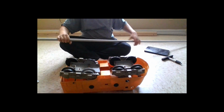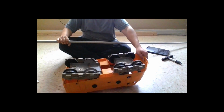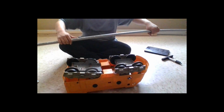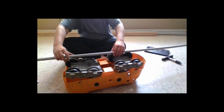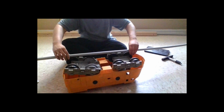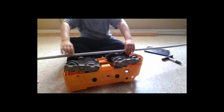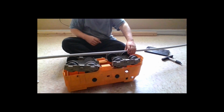This is a piece of PVC pipe. So these flanges will actually fit on this PVC pipe relatively well.